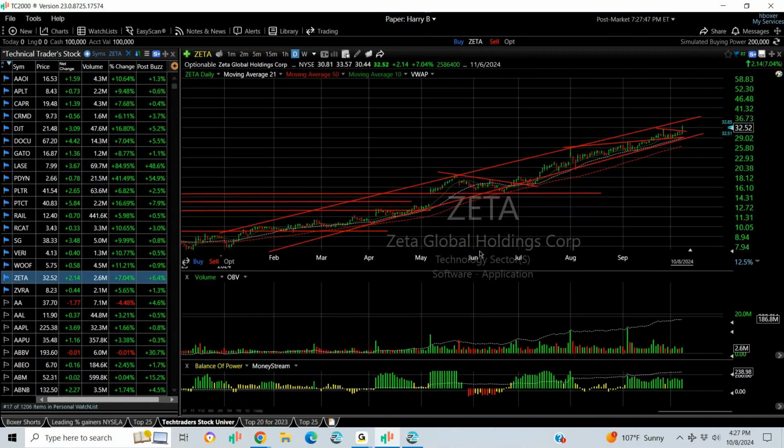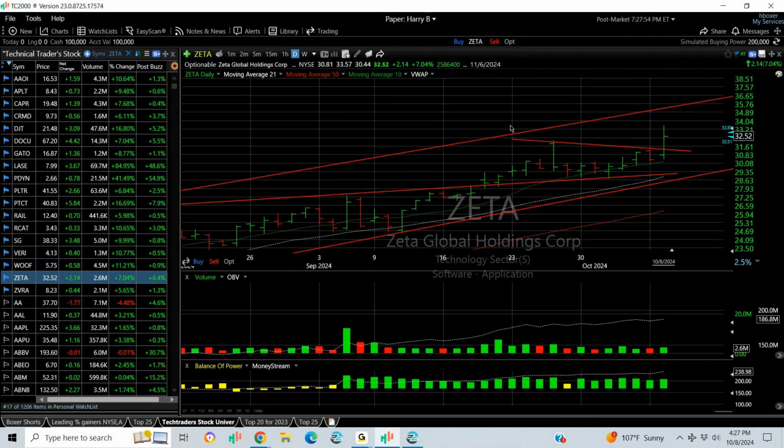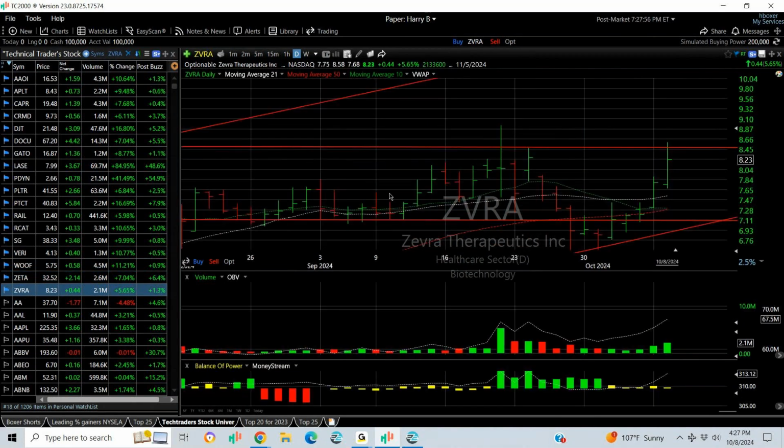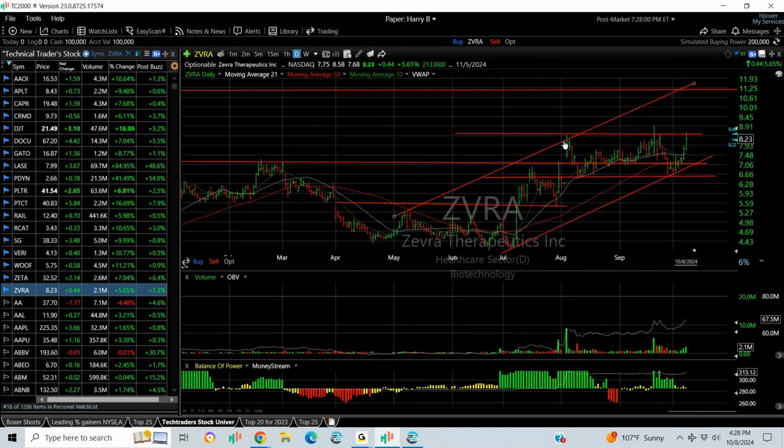Swing ZETA has been phenomenal since we put it out in May, and the stock has moved from the mid-teens to the low 30s. My target now, 35. And finally, ZVRA, an interesting pattern: pop, pullback, pop, and then a long consolidation, broke out and retested, held support down in that zone, back above the moving averages. Right now if we get above 9, my target's 11.